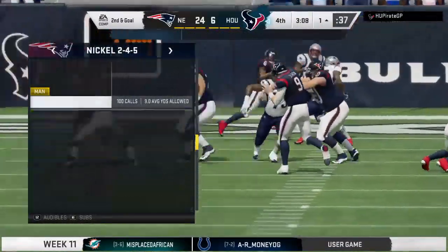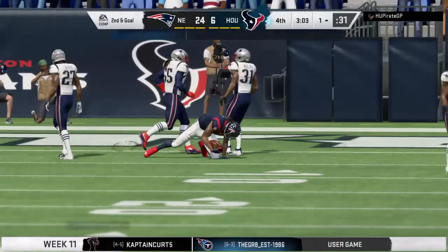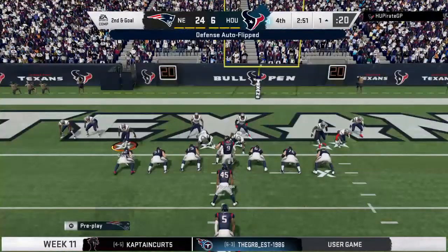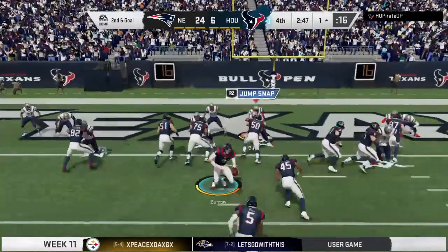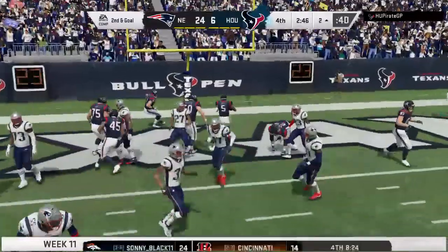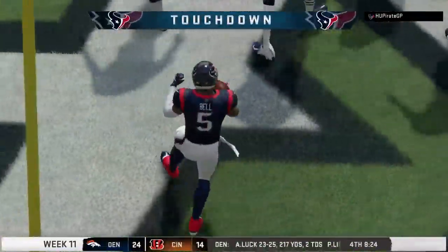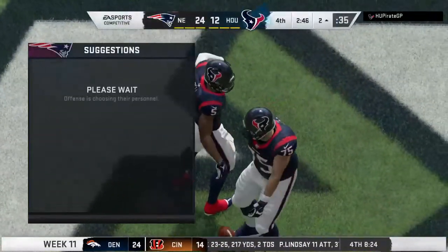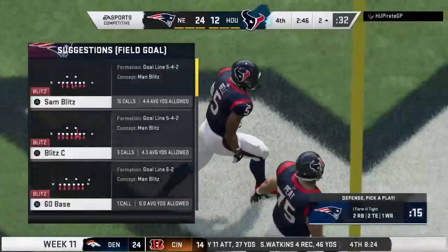2nd and goal. That's what I'm talking about. Nice hit, boy. Got it. Good yardage on first down. Now can they punch it in on 2nd and goal? Watch safety Green. They'll try and run it in with Bell. And he gets into the end zone. Touchdown, Houston. Le'Veon Bell with touchdown number 7 on the year.